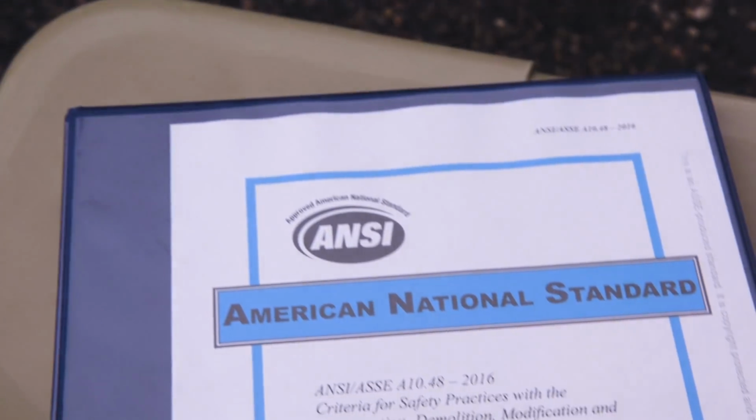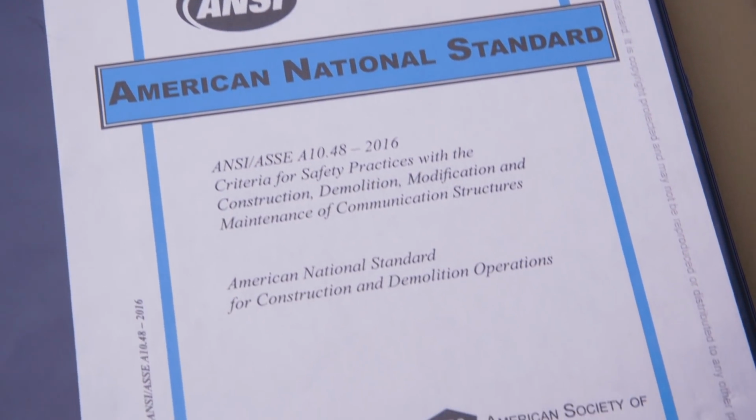Now this is only an overview. For an in-depth JHA template, use the ASSE A10.48 Standard. The job hazard analysis. OSHA requires it, and it's really one of the most important parts of your day. Be thorough and be aware, and as always, stay safe, my friends.